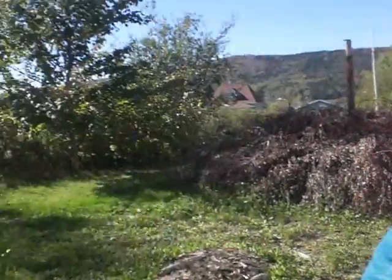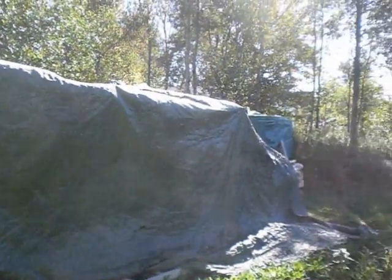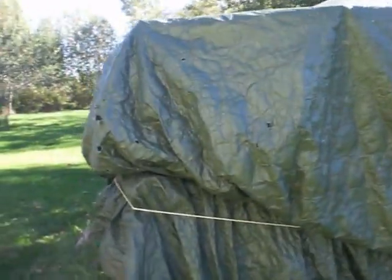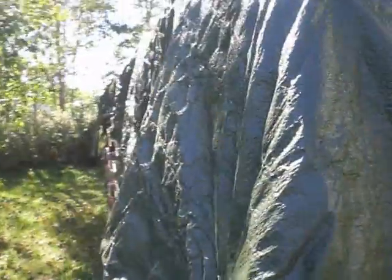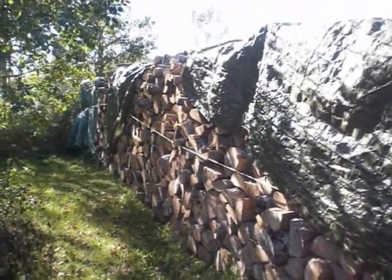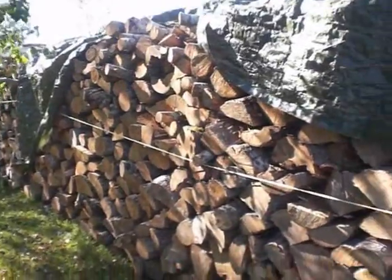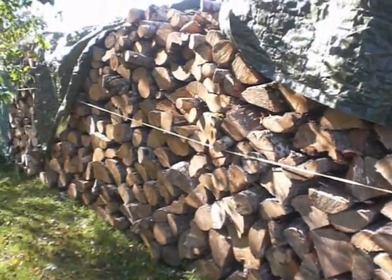And so I'm just going to show you here the tarp covered wood. So this is our wood. There's a couple lines, so we've got, I don't know, 3 or 4 lines there, and you can see it around this side as well. And so all this wood will go down into the basement, and this will be our winter wood for our winter furnace.